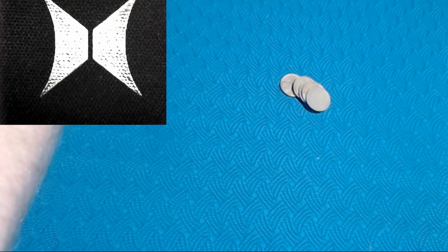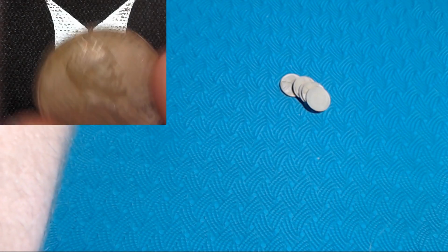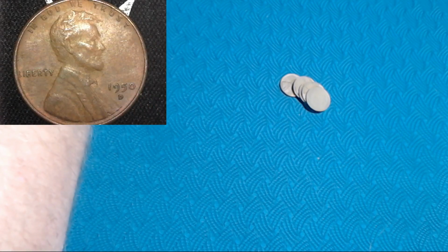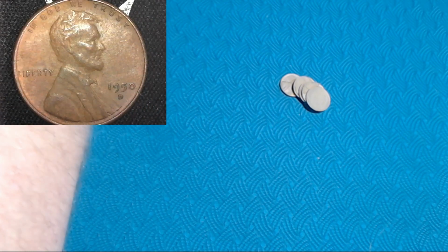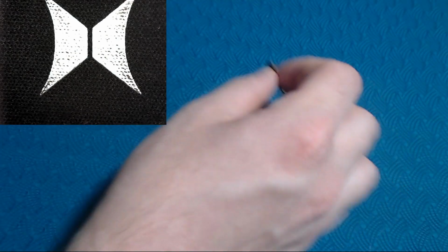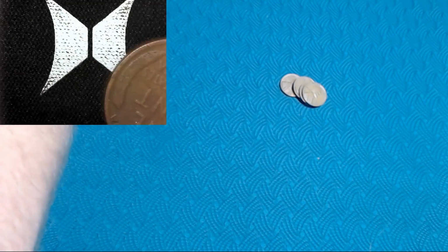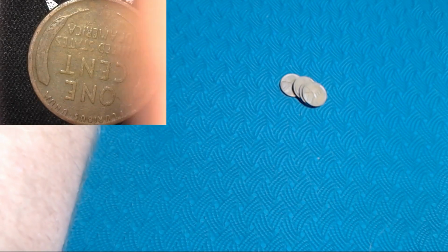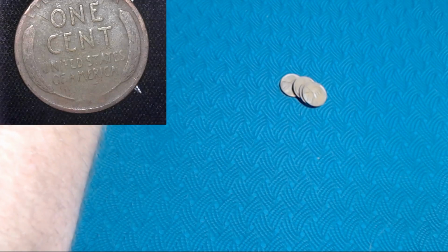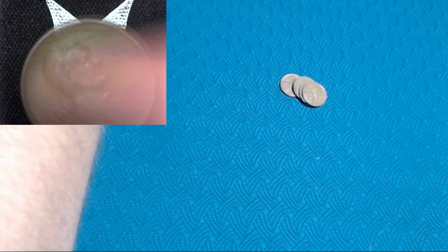Next up, we have a 1950 Denver. The 1950 Denver, 334,950,000. Getting down there. This one looks old. I'll show you the back. This is the side I could see. Doesn't that look pretty worn to you? Looks like it's going to be in the teens. We'll see if I'm right or not.